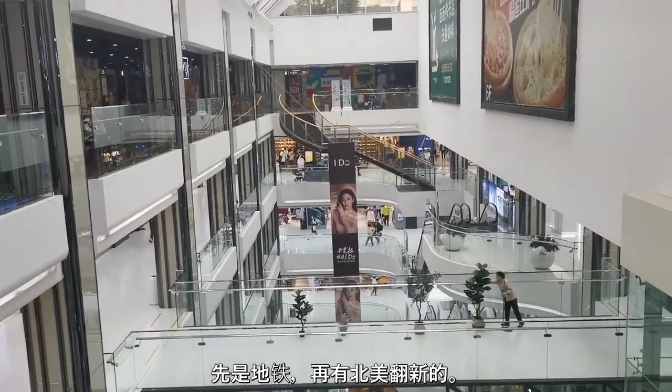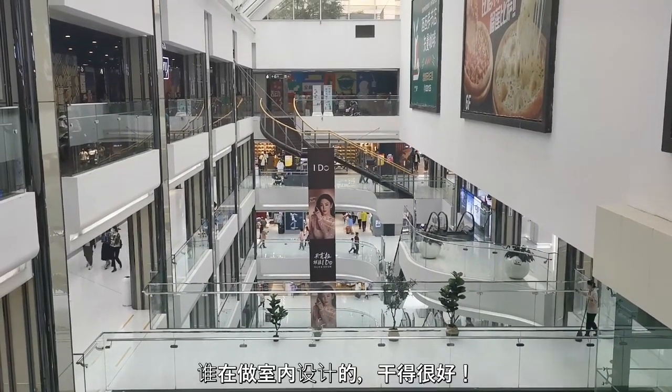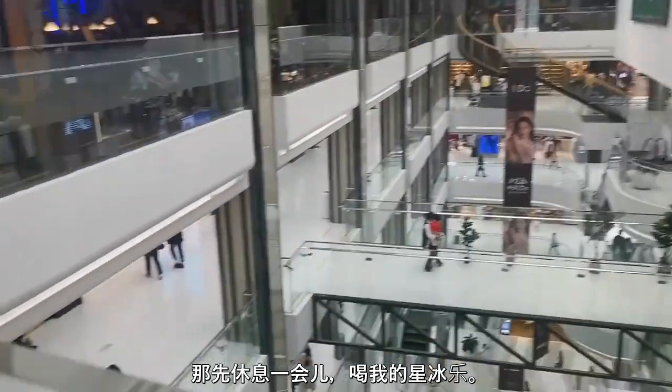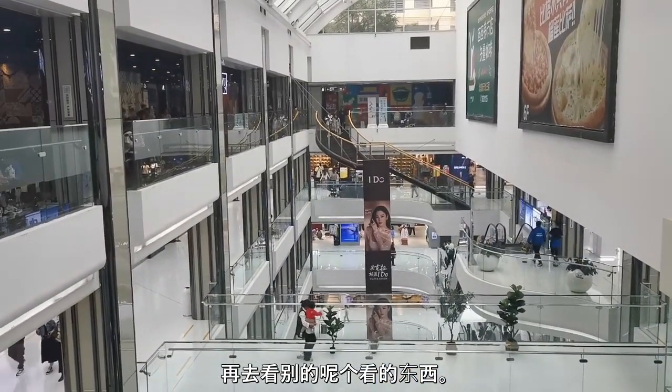First there's a Subway, and now we've got Beimei also redesigned. So good job, guys. Whoever is doing the interior designing, well done. So yeah, just gonna go chill here for a while, enjoy my frappuccino, and then probably head off and see what else we can see.